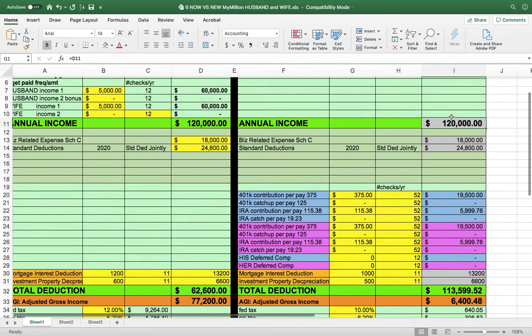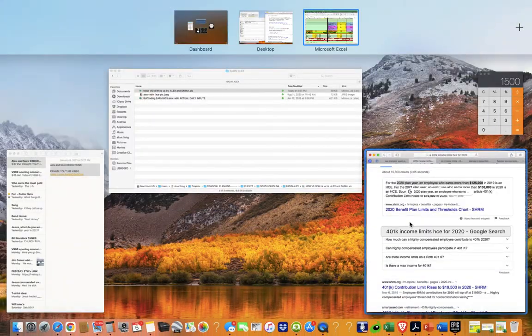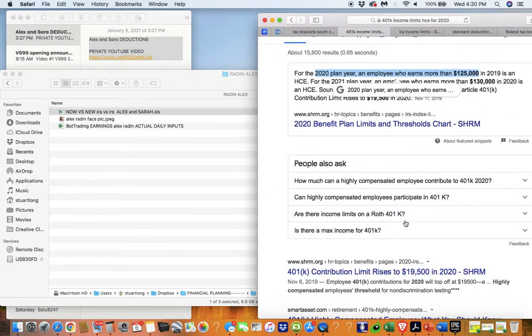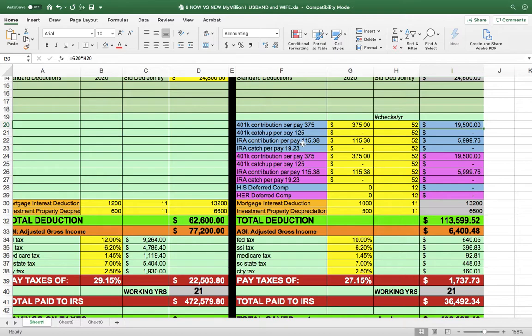In this case. So making 120, Schedule C gives us 18,000 right off of deductions, business stuff. Standard deduction, 24.8. Then if he maxes his 401k, it's 19,500 a year you're allowed to pack in there. And then in your IRA, you can contribute another 6,000. So if we get paid weekly, if we are giving ourselves a weekly check to keep cash flowing for groceries and whatnot, then if you own your own business, you need to have 375 to make this happen.